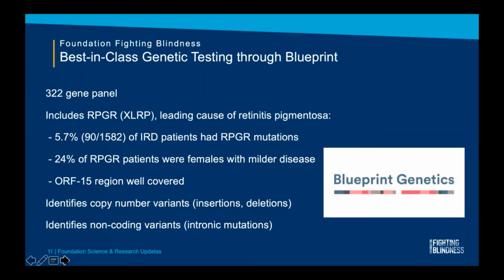So a little bit more on the genetic testing panel from Blueprint. It's expanded over recent years. I think it was just 3 years ago, it was 185 genes. It's up to 322. And it also includes the gene RPGR, which is a fairly common gene in the whole spectrum of IRDs. In fact, it causes nearly 6% when it's mutated of all inherited retinal diseases. And as I showed on an earlier slide, sometimes X-linked RP and choroideremia can be confused. So it's important when you get your genetic test to know that RPGR is in that panel, because it could be, not likely, but it could be that RPGR is the mutated gene.